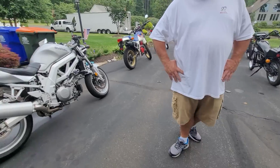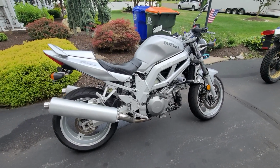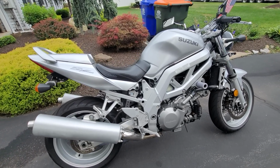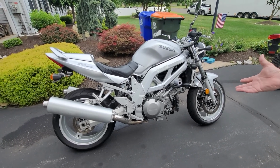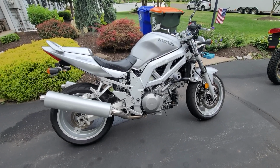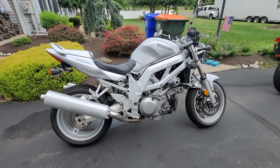This one over here is another rare bird too. Describe this one to me. So this is a very rare 1 year only bike. Again, this is a 2003 Suzuki SV1000. It's the only year they made the naked version. All the other years is a full fairing. This model is my favorite version. I just think it looks badass. I love it. I literally tracked it down in, I think it was South Carolina, and had it shipped up here because they're so hard to find in clean condition.